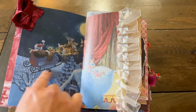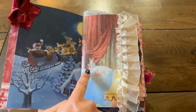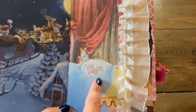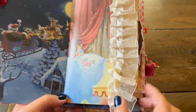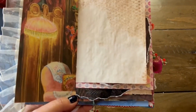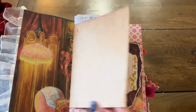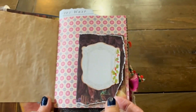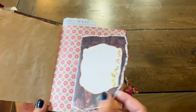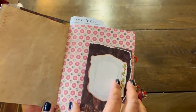And I think it's awesome. He's flying up there. Cute little mouseling. I hope you see that. And I love that vintage little chair decor. We have some trim. We have some coffee dyed paper. This is a little accordion style little page that she can journal on.